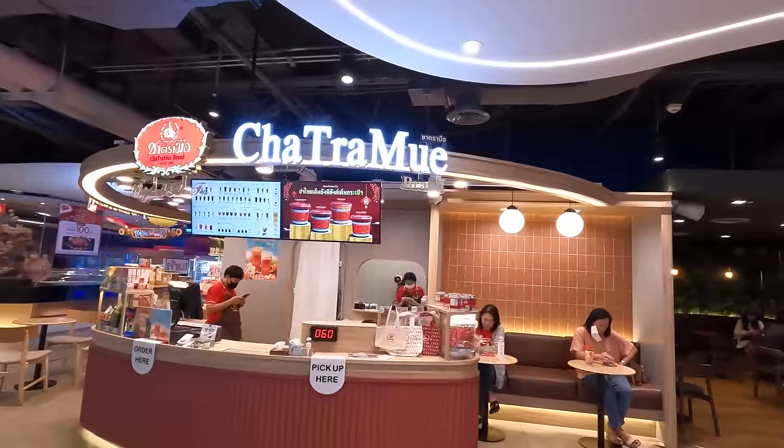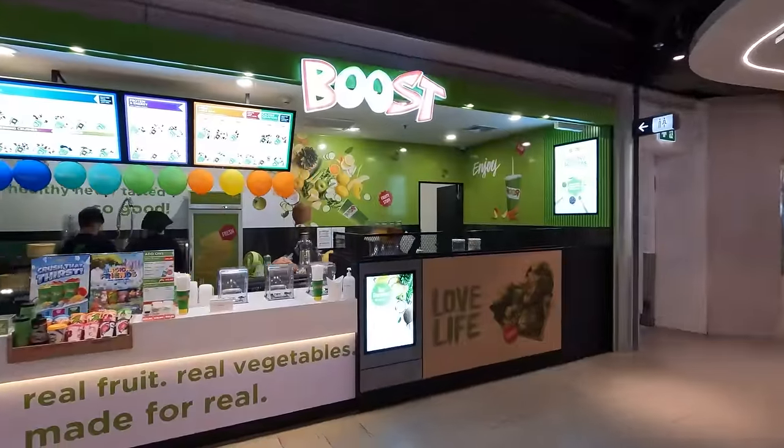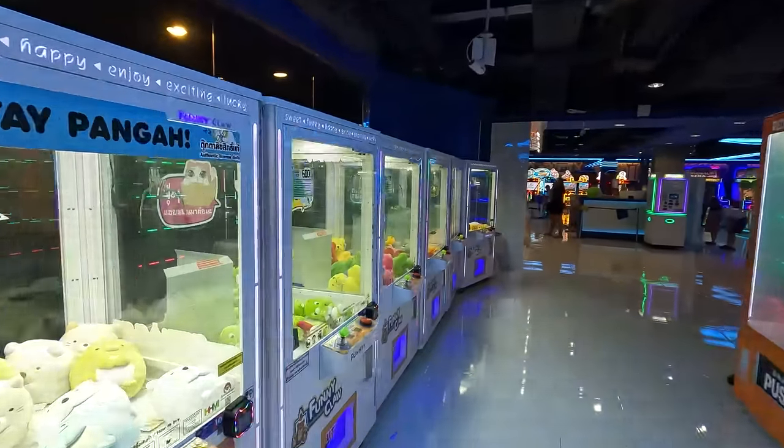It is crazy. So we're inside MBK and we're starting from the top floor, which is the 7th floor. On the 7th floor, it looks like there's nothing but pure food. Yeah, restaurants, you have Cafe Amazon for drinks, Chatramu. Man, it smells so good up here. And besides the food, we noticed something very interesting. Right in front of us, it's literally a large arcade for kids. So many claw machines here.